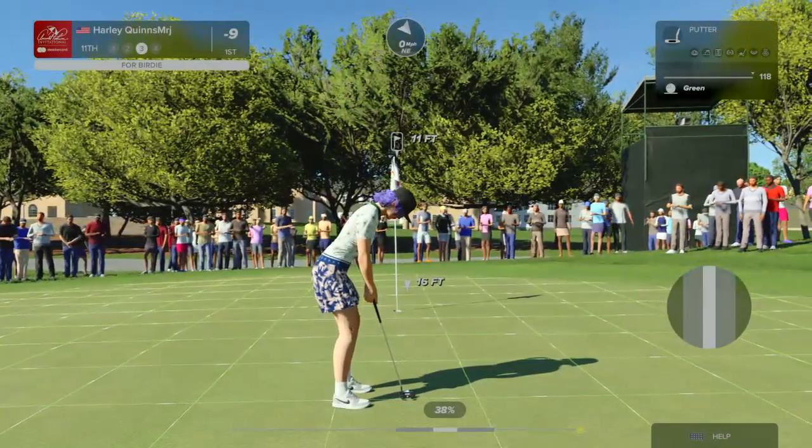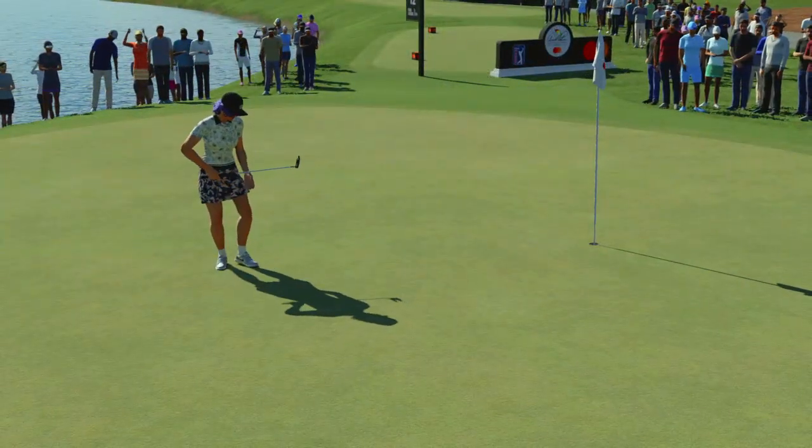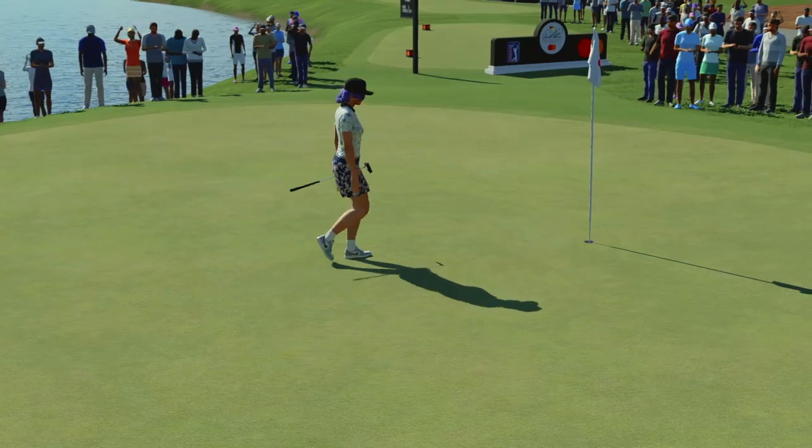That's a super shot. That's another green in regulation. I tell you, you just dream about days like today. Greens in regulation, spot on all day. Awesome.